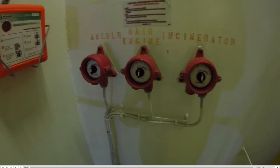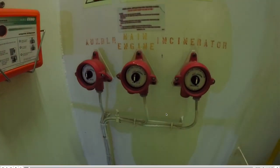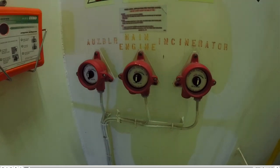So as you can see here, these are our switches. To start the system, you just need to turn to the right. Incinerator, main engine and auxiliary boiler can be controlled here. Also the purifier is under water mist control, and also the diesel generator areas. And here you can also see the emergency escape breathing device.